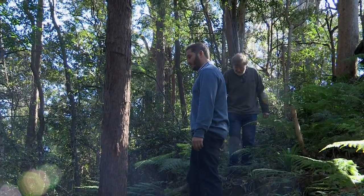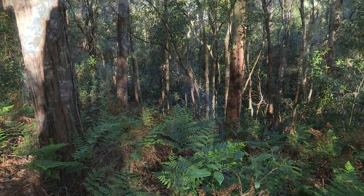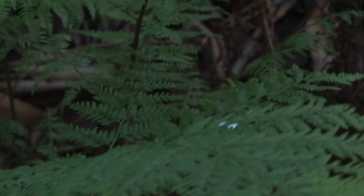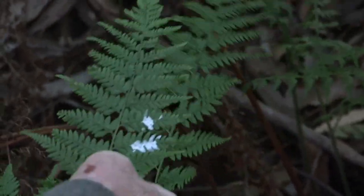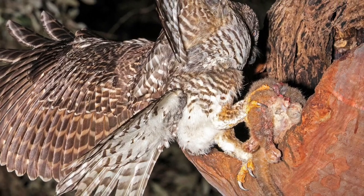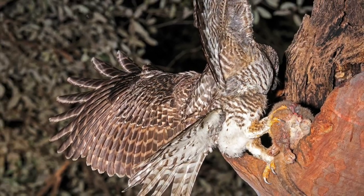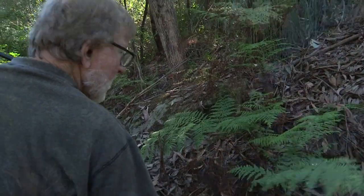Not much whitewash here, is there? Nothing. No, I haven't seen much. So whitewash is the powerful owl poo, and it sort of paints a picture of where they've been. Little patches of whitewash here. You can see how white it is from all the calcium from the chewed up bones that they eat. They crunch up most of the bones in the possum, and those they can't, like the jawbone and some of the leg bones, they regurgitate in a pellet.